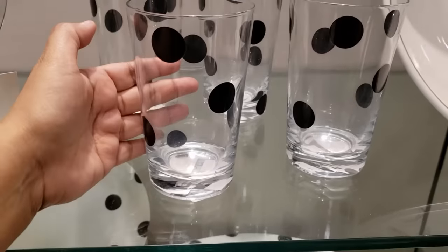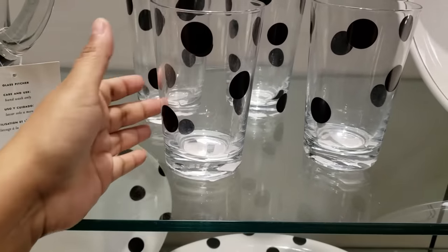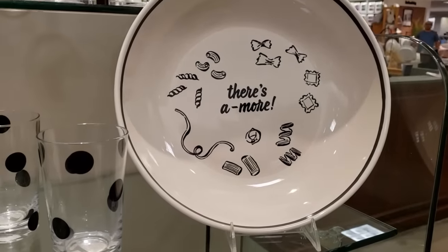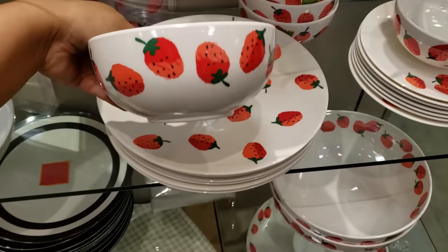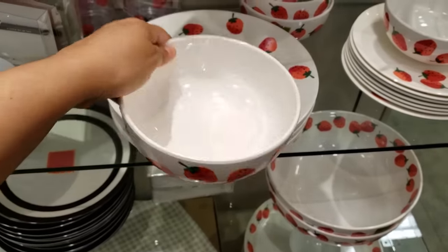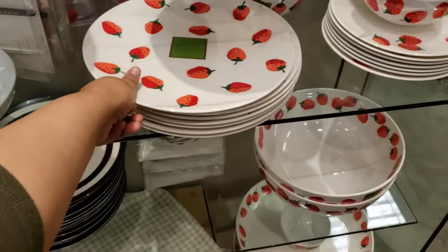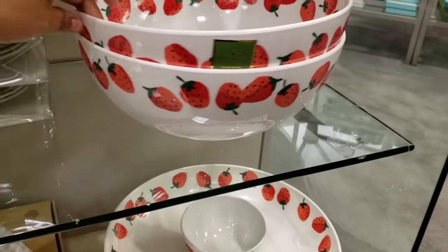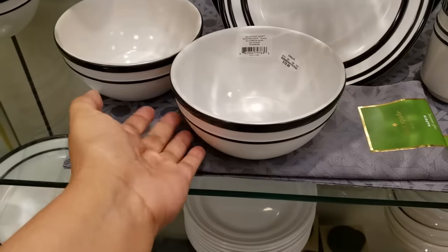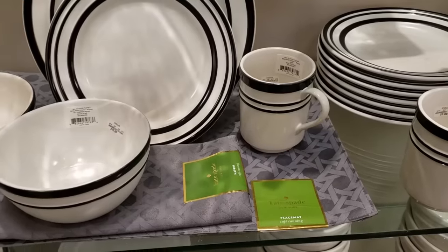Oh, look at even the glassware, how cute. No price on that one. There's more, or there's a more, huh? Pasta. Okay, look how cute. It is gonna be plastic. It will be Kate Spade. The bowl, they want 15. 14 for that plate. Oh, look at the large bowl, right? How cute. Wow, very beautiful. 10 for the bowl. The mug will be 7.